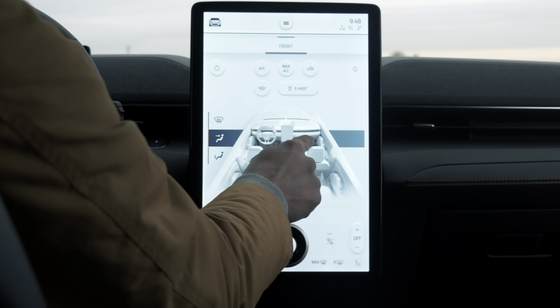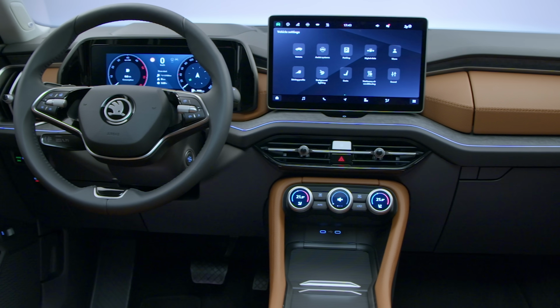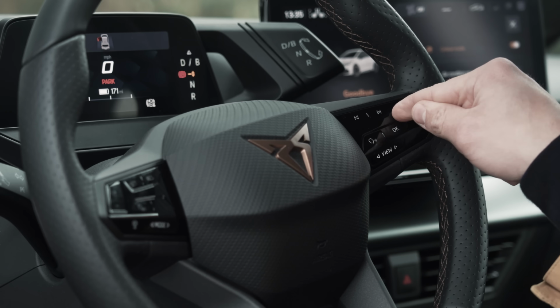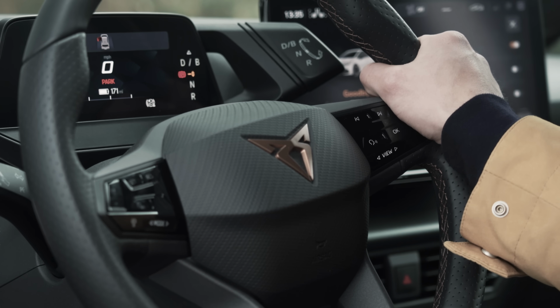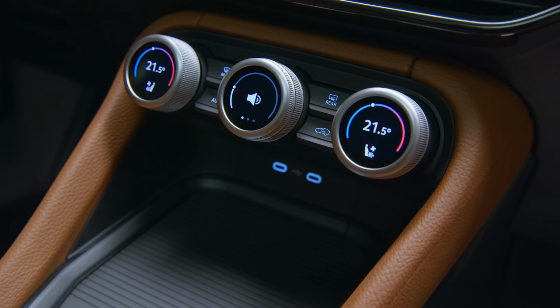Which is why it's very encouraging to see Skoda not only stick with physical buttons on the steering wheel, rather than opting for very fiddly touch-sensitive ones we've seen in some other rivals, but also buck the trend and treat us to 3 so-called smart dials at the bottom of the dash.